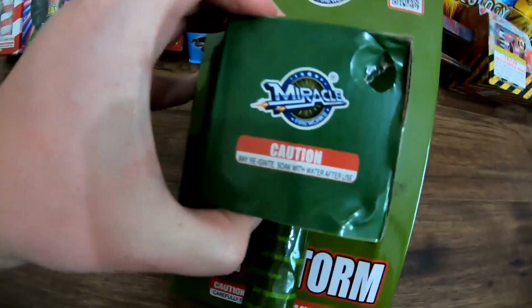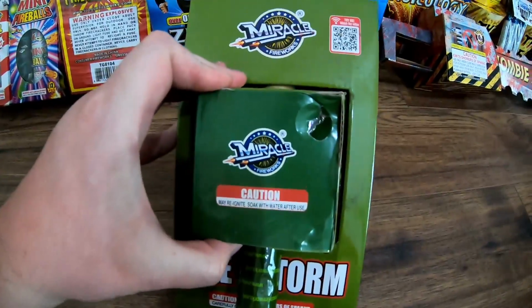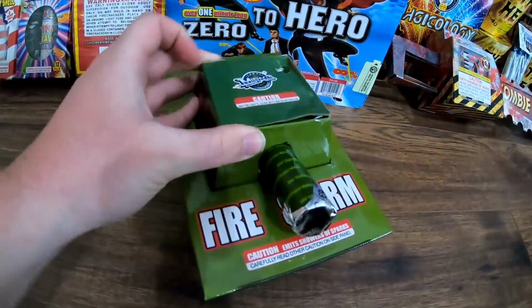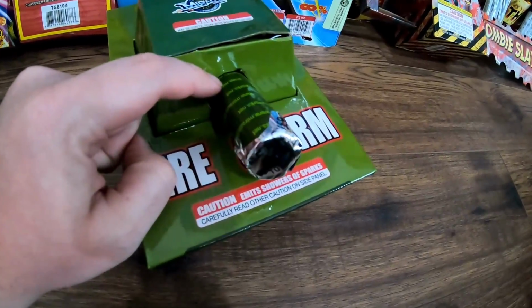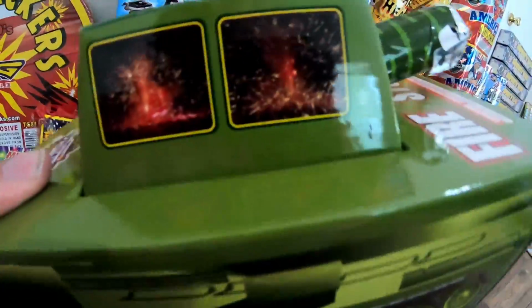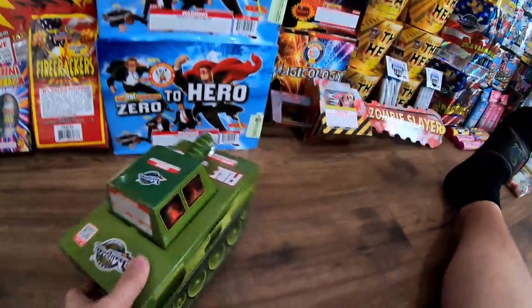I kind of obviously poked in there. I wanted to see what other effects it would do because this item was pretty heavy. I didn't think it would just be one individual fountain. So from what I can tell in the pictures, I don't know if you can see that well.